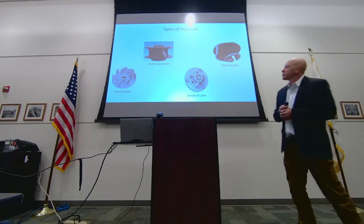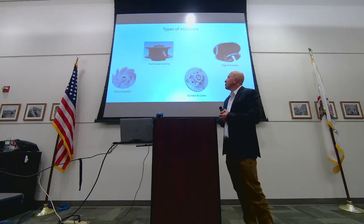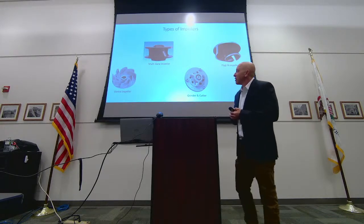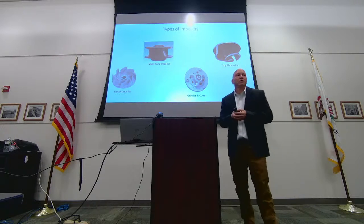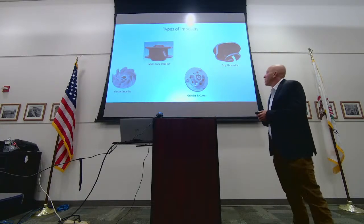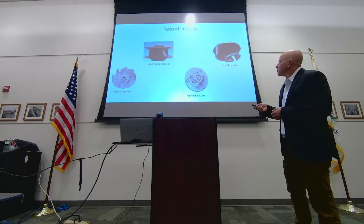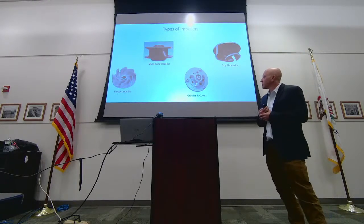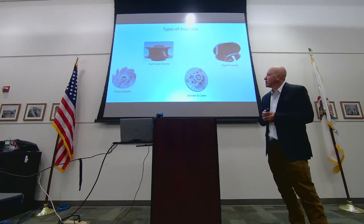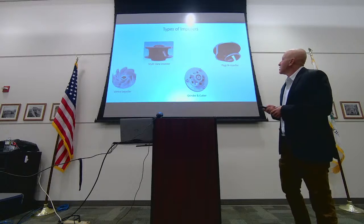Types of impellers. Now, the impeller we pick is going to be based on the product that you're pumping. I'm a little biased. My favorite is going to be the end impeller, but we do sell a fairly significant amount of grinders, cutters, choppers, vortex impellers, that's kind of a brand preference, and your multi-vanes.